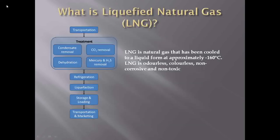And what is liquefied natural gas, LNG? So LNG is a natural gas that has been cooled to a liquid form at approximately negative 160 degrees centigrade. LNG has no smell, it is colorless, it is non-corrosive, and is also non-toxic. The volume of natural gas in its liquid form is about 600 times smaller than its volume in the gaseous form, so it is condensed.